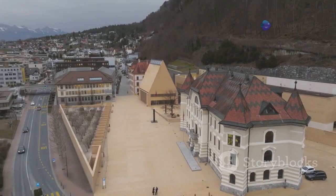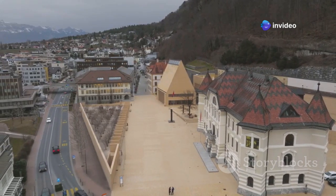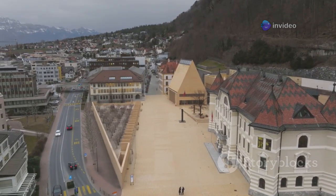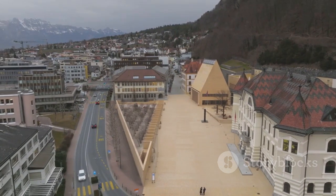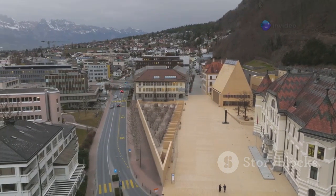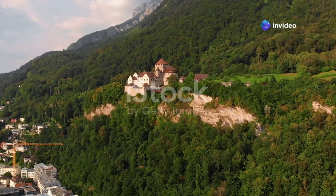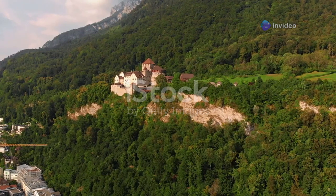From its commanding position on the hillside, Vaduz Castle looks out over the town below, its flag fluttering proudly in the mountain breeze. This is the real home of the Prince of Liechtenstein and his family, a private residence that remains at the heart of the nation's story. While the castle itself is closed to the public, the journey up to its gates is nothing short of enchanting.